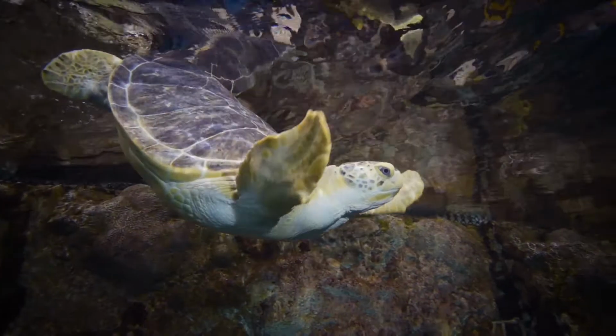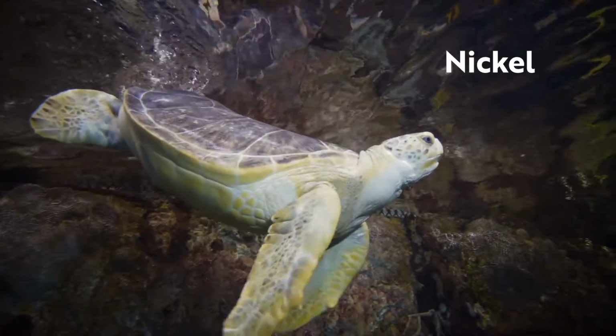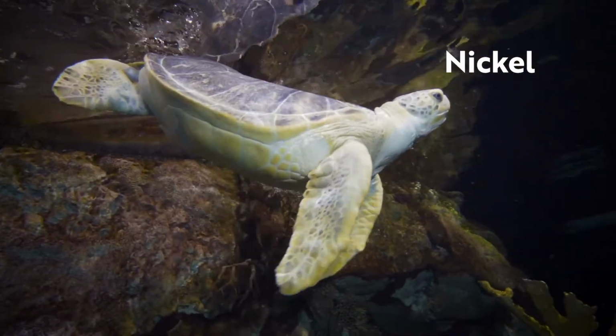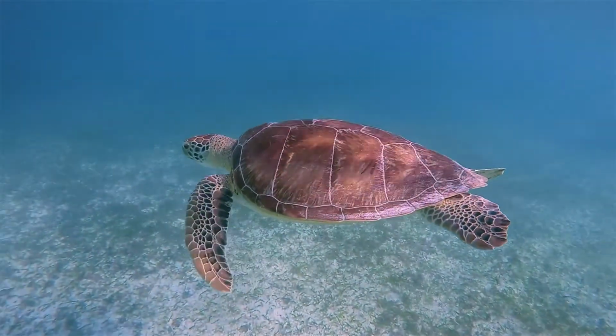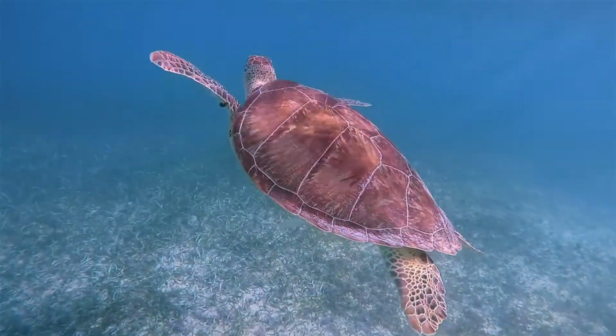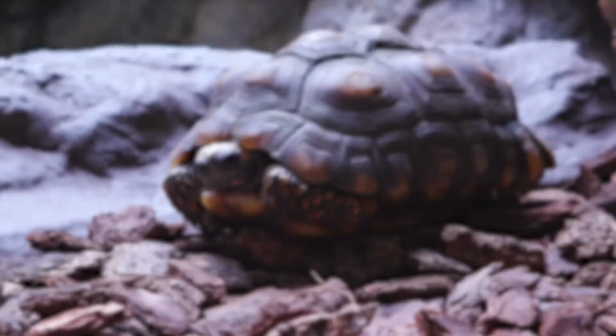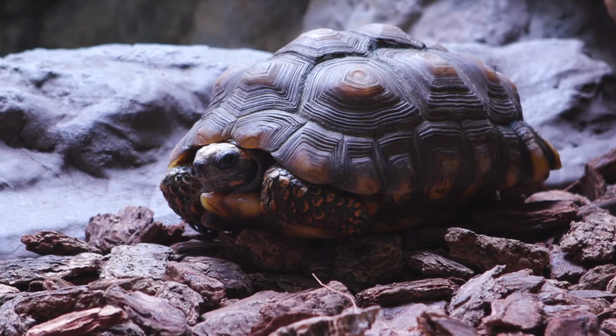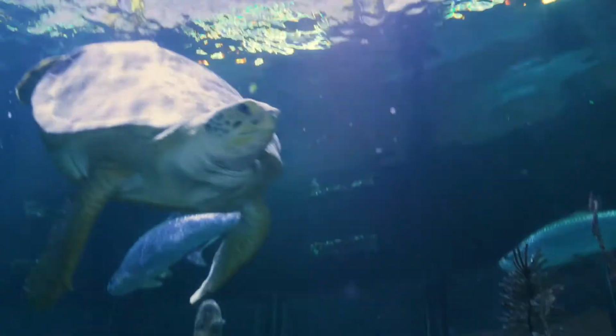The thick shell of a green sea turtle, like Nickel, is enough to protect it from all but the biggest predators in the ocean. In the sea, green sea turtles are relatively fast. They have long flippers in the front, as well as paddle-like feet that allow them to move quickly through the water. They can't pull their limbs and head into their shell like some turtles, but it gives them better range of motion for faster swimming.